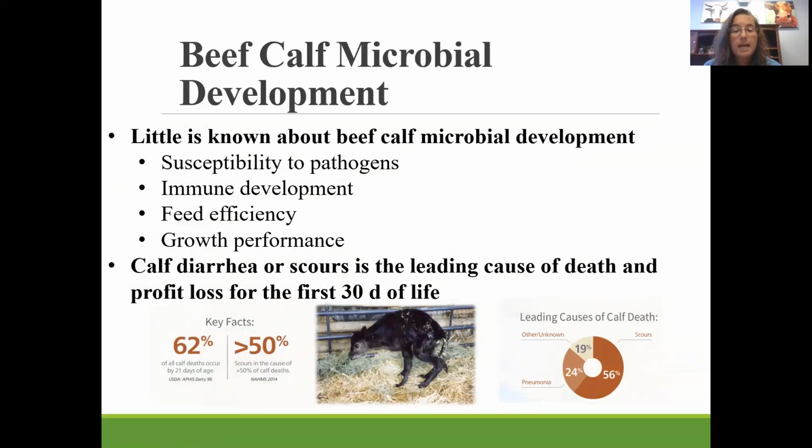We don't really know anything about beef calf microbial development. There's a lot of research that's been done in dairy calves, but we do know that the microbial community is essential for reducing susceptibility to pathogens. The microbial community works in immune development. And then, like we had discussed in adult animals, it's also extremely important for feed efficiency and growth performance. And it would be easy to suspect that this calf microbial development early in life probably can dictate performance later in life. Also, based on this susceptibility to pathogens role, calf diarrhea or scours is the leading cause of death and profit loss for the first 30 days of a calf's life. And this microbial community and its ability to ward off pathogens is probably integral in preventing scours.